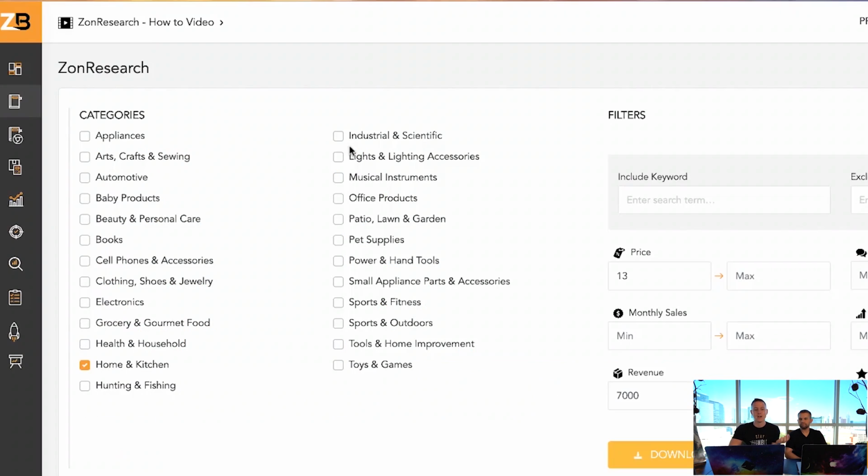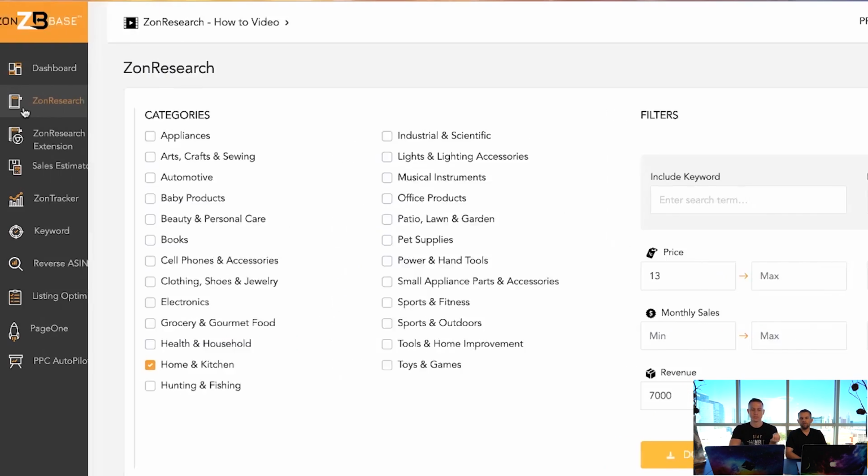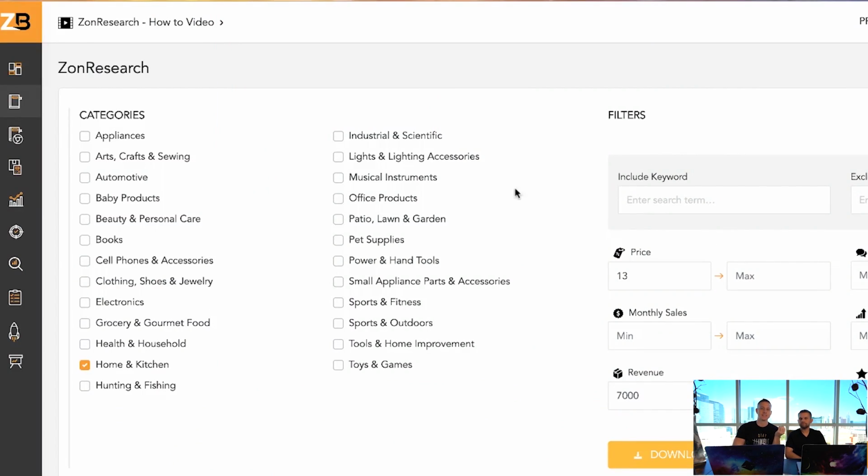So inside of Zonbase, you can see that there's a bunch of different tools. There's product research, sales estimators, trackers, keyword research, listing optimization, launches, PPC on autopilot, everything. But we're gonna be talking about Zon Research, right? Zon Research is one of the most powerful product research tools. And what we're gonna do is we're gonna set some filters, right?